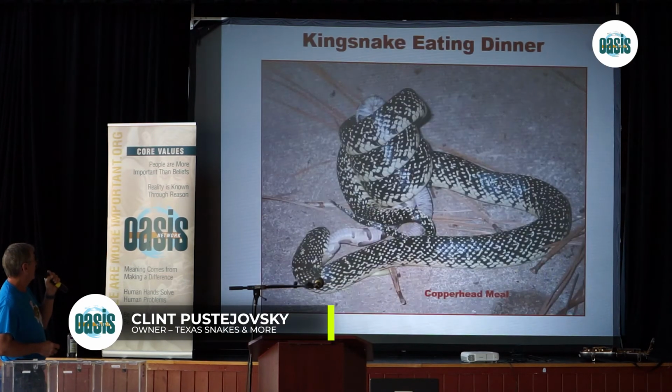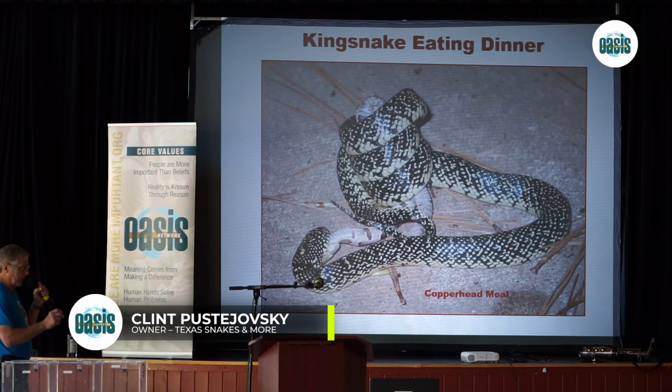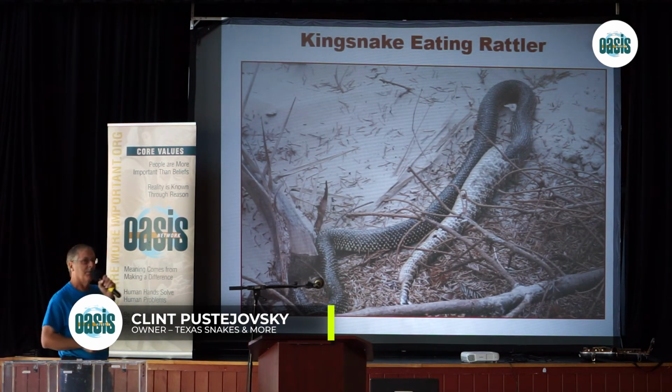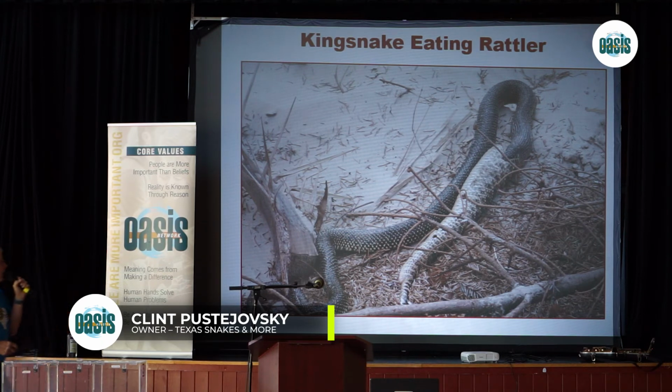Common water snakes, speckled king snakes. They love to eat other snakes. That's the logo of my company. I love speckled king snakes. So is this one eating a venomous snake or a non-venomous snake? Yes. Here is a rattlesnake being eaten by a speckled king snake on Galveston Island. The rattlesnake was looking for some rats to eat, and the king snake was looking for a snake to eat. I think the king snake got a rat and a rattlesnake.